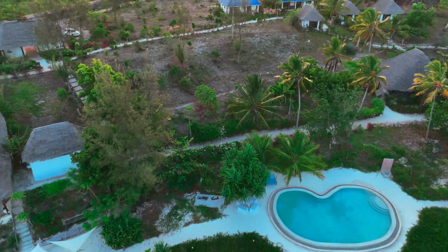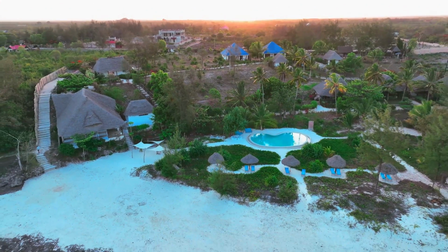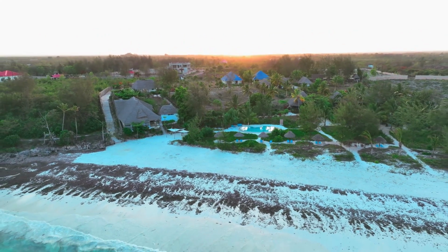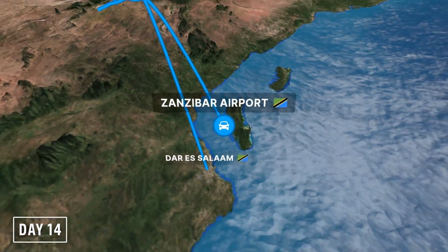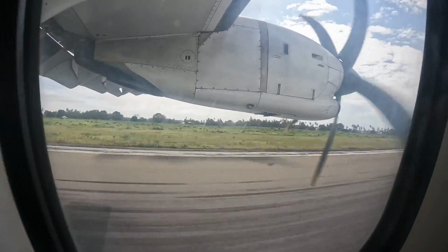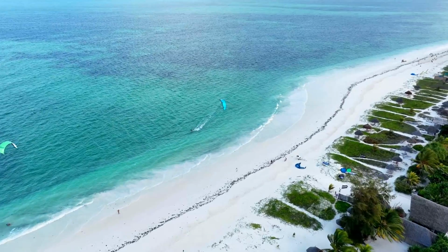I would recommend finishing off with a slower paced day because for a lot of us, we are traveling to other sides of the world on day number 14. So that leads us into day number 14. Sadly, it is time to head to Zanzibar International Airport and take your flight to wherever it is you are going to. So guys, that is where we are going to end today's video.